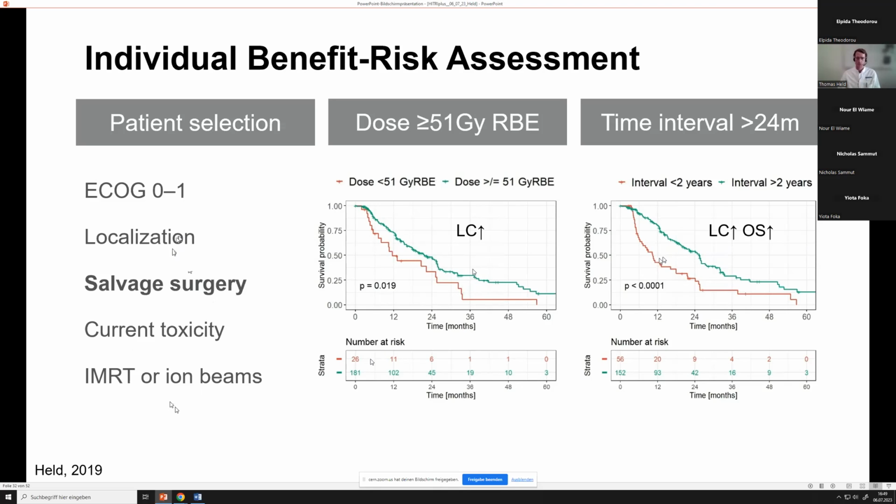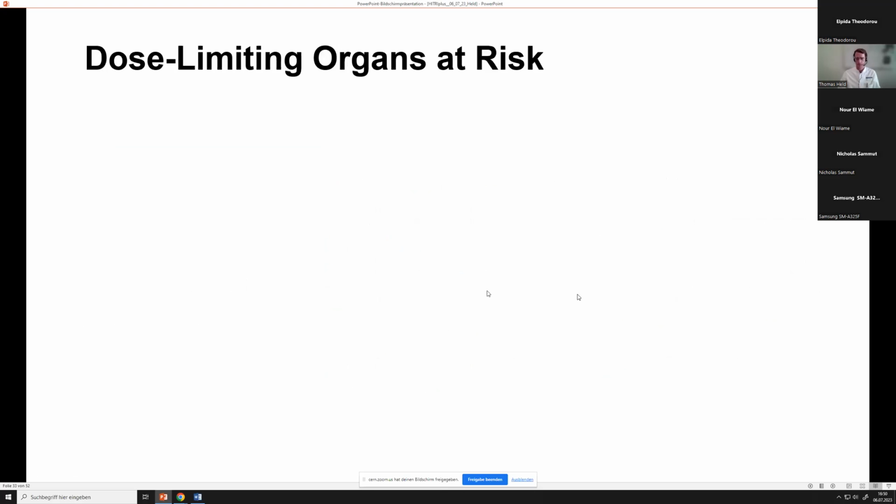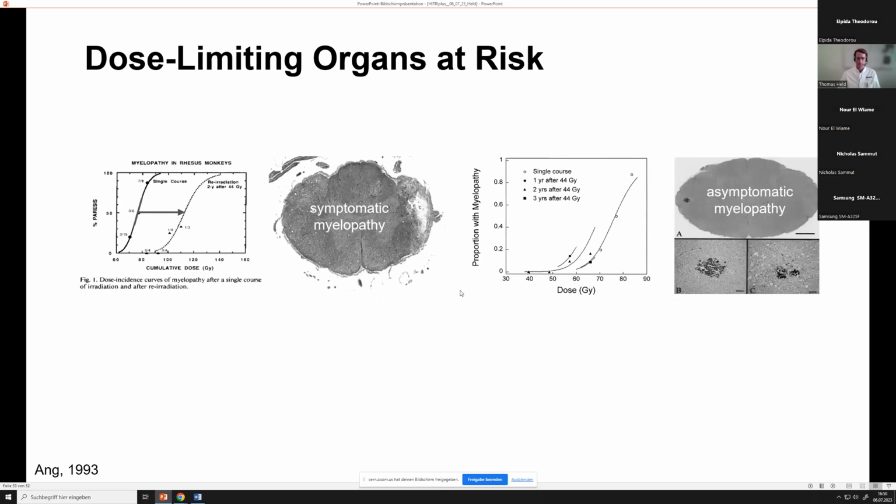We could find that there was a dose correlation, so a dose of over 51 gray improved local control, but the most important prognostic factor was the time interval. If there were over 2 years since the last radiotherapy, this patient cohort had a significantly better prognosis. This is probably not only because the patients have more time to recover from the initial course of therapy, but also because it is an indicator of how aggressive the tumor entity is. If it occurs really early, it's probably biologically a more aggressive tumor entity. So this is a very easy to assess, but very important prognostic factor.